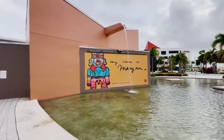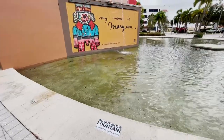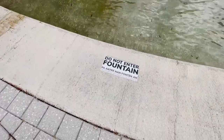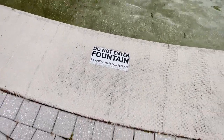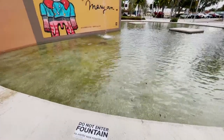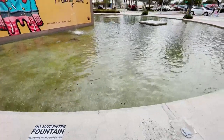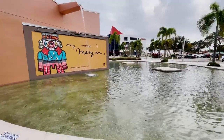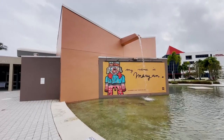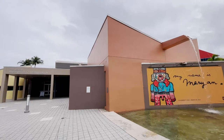Now, folks, in Florida, these signs, not to knock Florida, because I'm nearly a native, these signs are required. It's as uninviting as that fountain appears, just judging by the color and such. Alone. Someone must have tried to go in there. But I love that the Museum of Contemporary Art is in itself a work of sculpture.